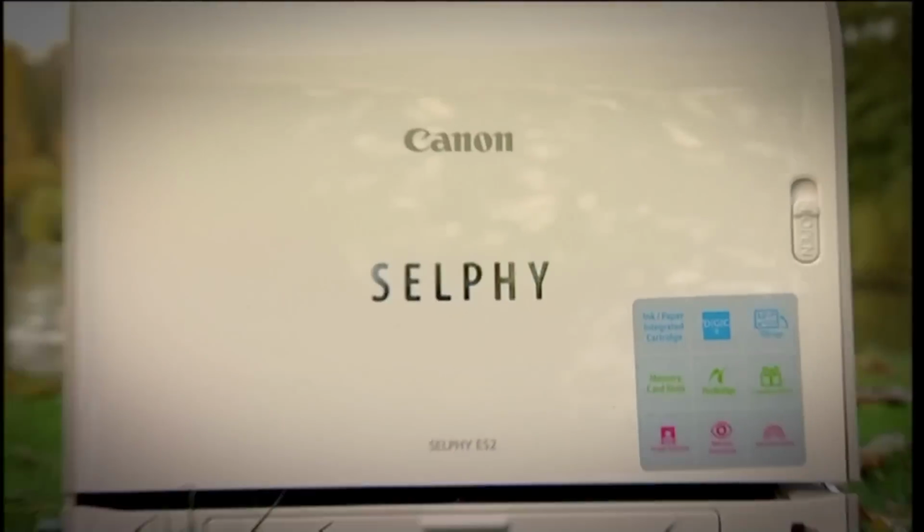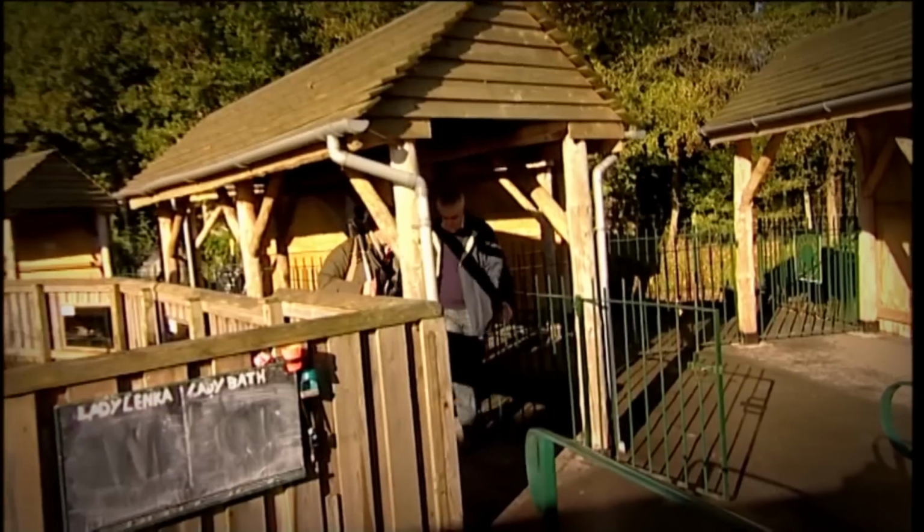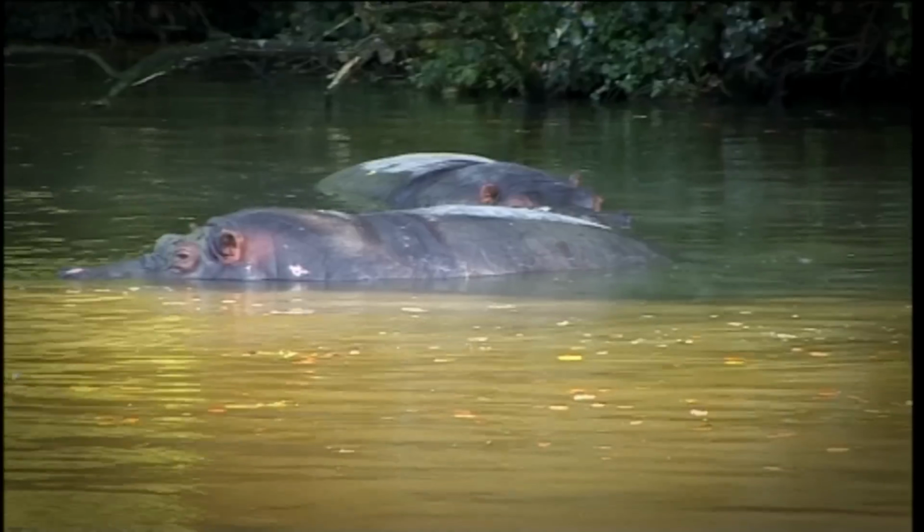I like prints, they're tangible. I print and give them to my mum more than anything, to be quite honest with you. You know, she likes to see where I've been and what I've been doing. On test were 3 of the most high-tech portable printers on the market. All I needed now were 3 really wild snaps to test them with.